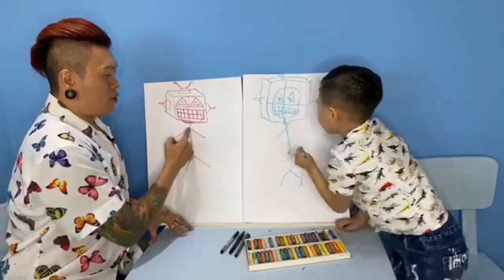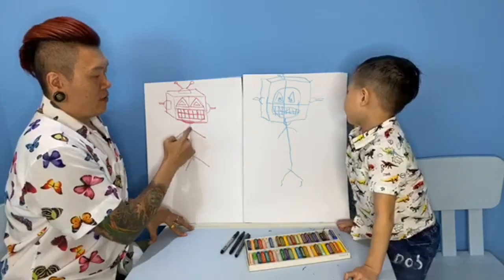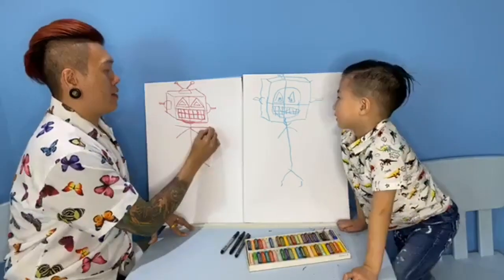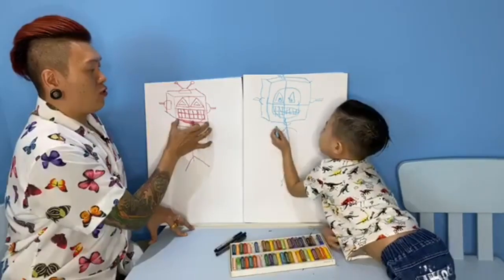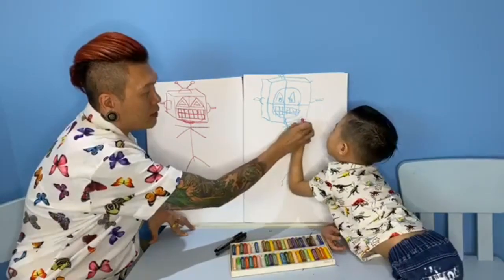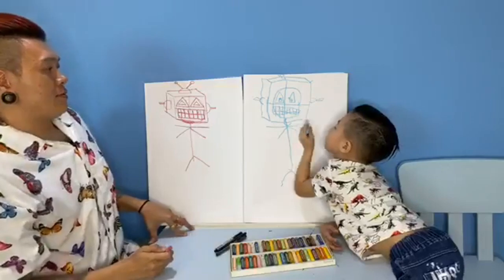Yes, and then making use of the pointy arrow tip of the arm of the stick figure, we can draw one line across. A line across as long or longer than the robot's head. It can be longer. It can be like this to here. Or like that to here.